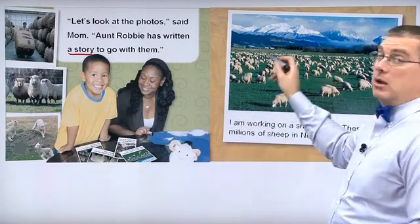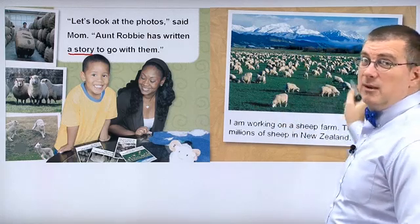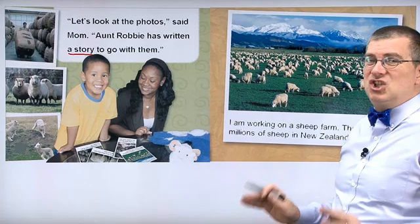You can see, wow, look at all the sheep in New Zealand. Of course, New Zealand is a very beautiful country. Many movies were made here. And this is New Zealand. And New Zealand has many sheep, right?